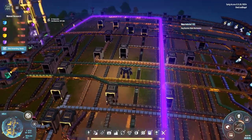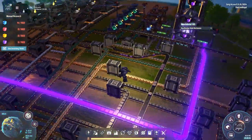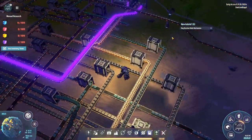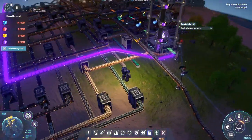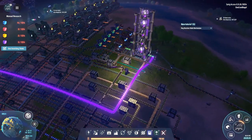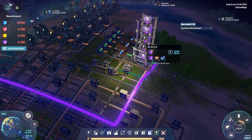And so this is purple science. So that's quite exciting. Big new update there. There've been a few other things as well, but let's take a look at the purple science first. So making purple science, as with basically everything else science related, requires these matrix facilities like this.